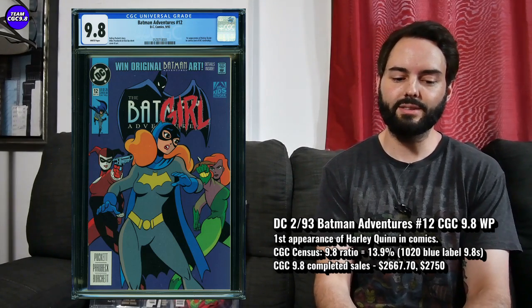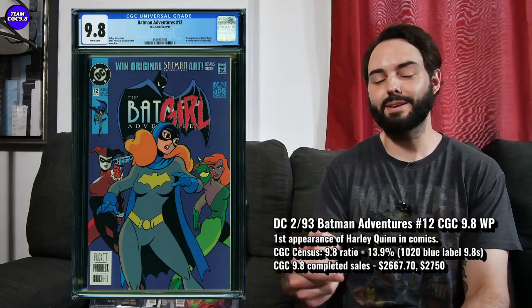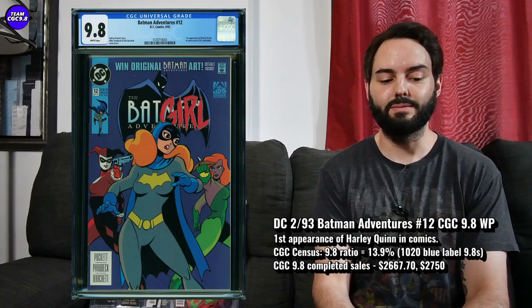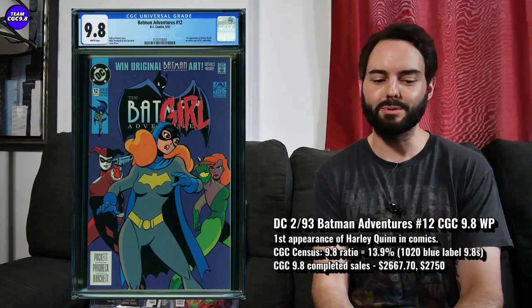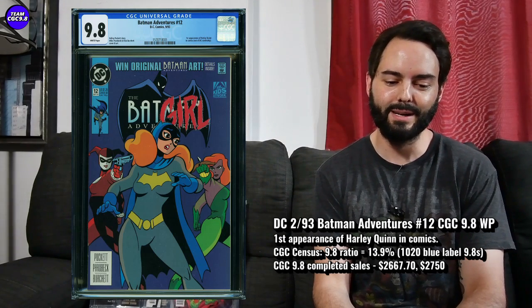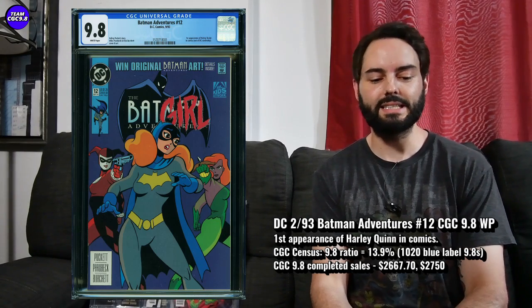There's 1,020 9.8s in the blue label, so just getting over 1,000 on this one. It was always pretty great that there was less than 1,000 of these for an early 90s comic as well. So this one's going to be pretty heavily printed, but there's just not too many of them in the super high grade. With it being kind of like a Fox Kids book, I think right from the bat, people were just tearing these up and coloring in them and throwing them to the kids and all that. So not too many in a 9.8 for an early to mid 1990s key issue.